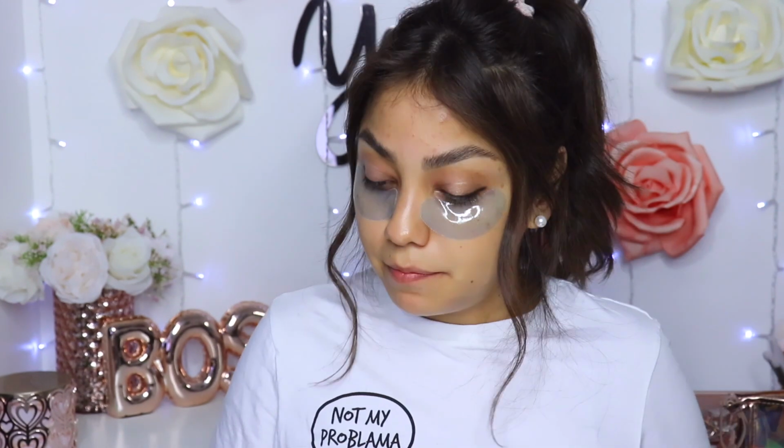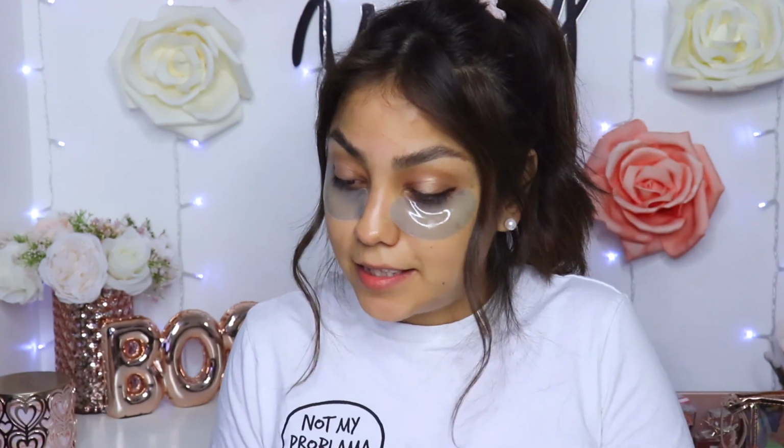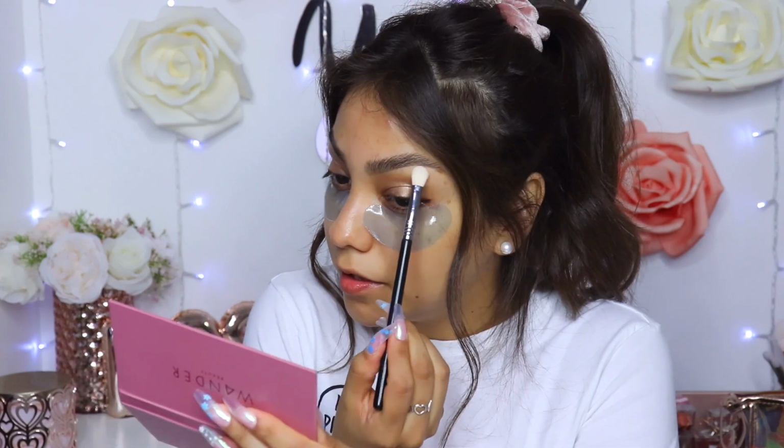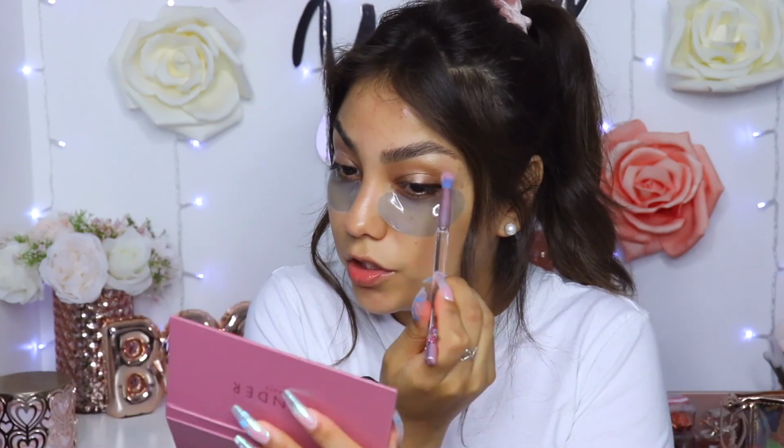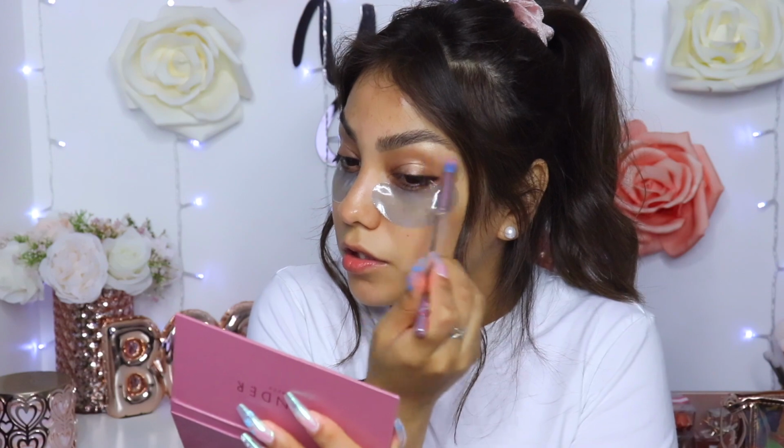Now that I'm done with the brow, I'm just gonna add the same shadow, After Hours, on my brow bone, the very tip of the brow bone. And if you wanna blend it a little bit more, grab a clean blending brush and just blend that out. So now we are still keeping the eye patches.